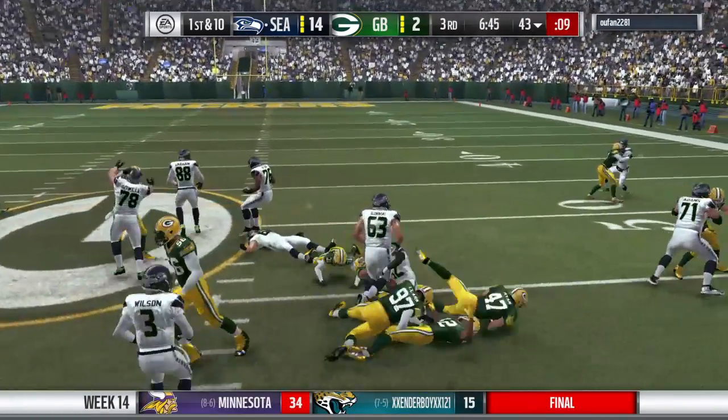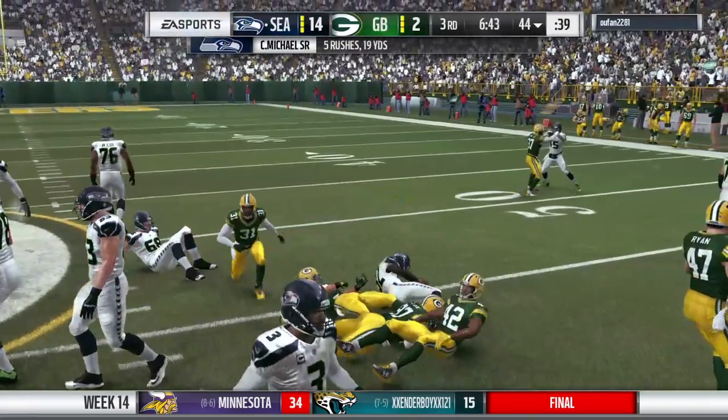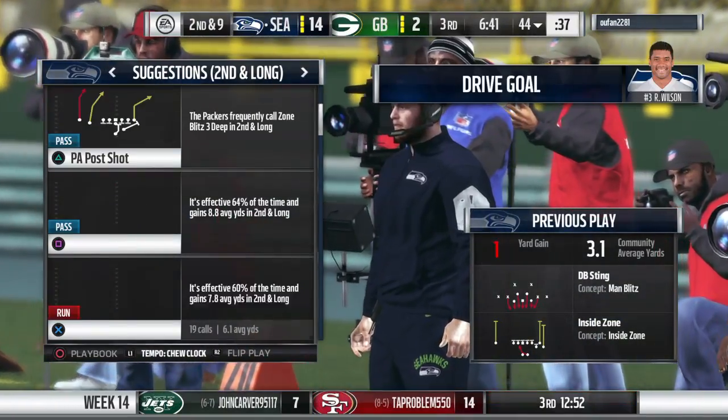Always so empathetic for those DBs, aren't you? Credit him with a 1-yard gain there to make it 2nd and 9.